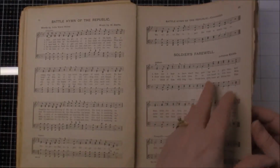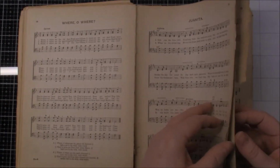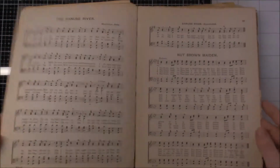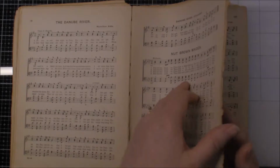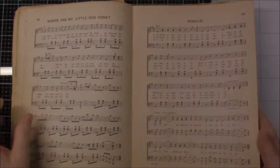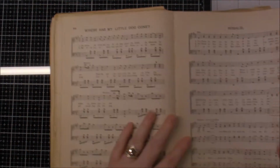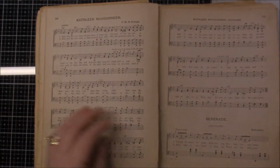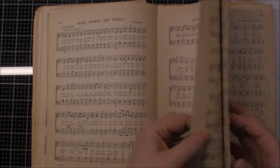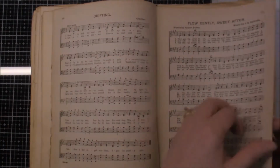Battle Cry of Freedom, Soldier's Farewell. These sound like, oh, My Bonnie. Now that one I know. Old, like, American Civil War kind of songs, maybe. Where's My Little Dog Gone? I know that one too. These are just absolutely amazing.